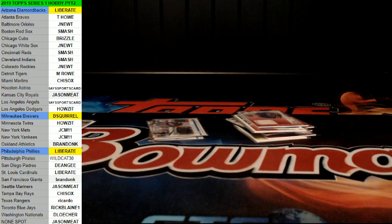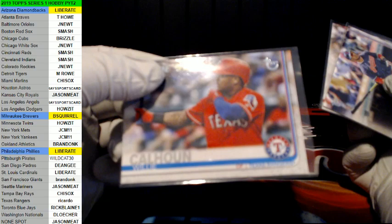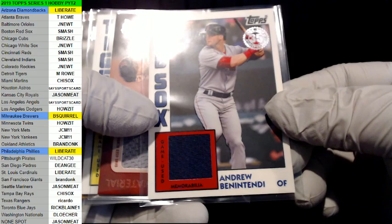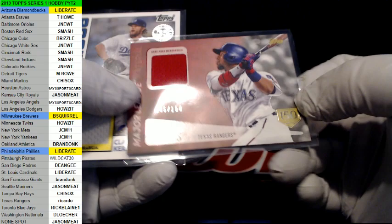We have the Topps logo variation of Edwin Encarnacion. These are all out of 99 for the Indians. David Price for the Red Sox, and Willie Calhoun for the Rangers. These are all numbered out of 99. You have the commemorative hat logo patch of Yadier Molina for the Cardinals. You have a bat relic of Adrian Beltre for the Rangers. Andrew Benintendi relic. Chris Sale relic for the Red Sox. Nicholas Castellanos relic for the Tigers. Will Myers for the Padres. Andrew Benintendi again for the Red Sox. Elvis Andrews for the Rangers, and that is out of 150. And a Clayton Kershaw for the Dodgers.